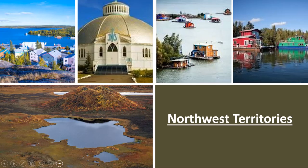The Pingos can be as big as a football stadium or very, very small. And the Mackenzie Delta has the highest concentration of Pingos on Earth. They use these Pingos as navigational aids. They also serve as a lookout when searching the tundra for caribou or scanning the sea for seals and whales. So it was actually quite useful for them.